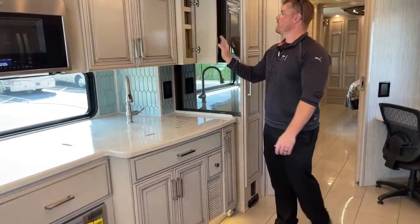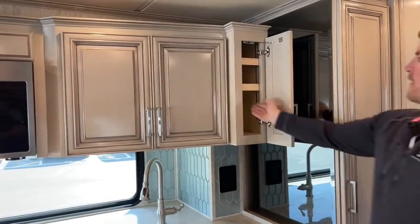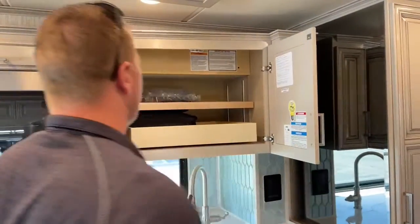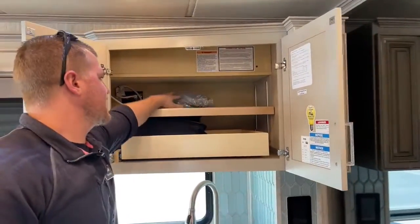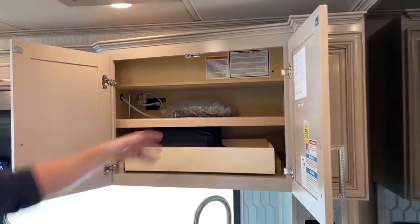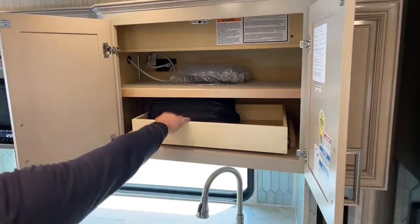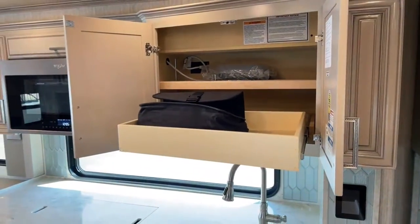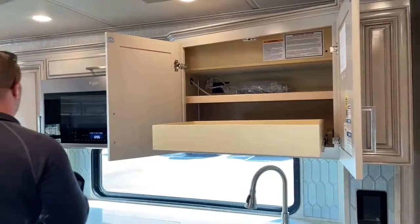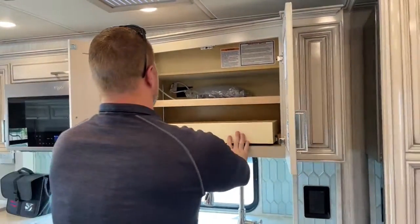Up top here, little storage for the kitchen. Again, all shelves are adjustable. And then we get to a little bit bigger storage. Up top here, we've got some stuff for our convection microwave, but this is a carpet lined shelf up there, so things aren't gonna rattle around and break while driving down the road. Newmar does an awesome job making this a pullout, so it makes all the things that you put in that cabinet nice and accessible. Push it back in.